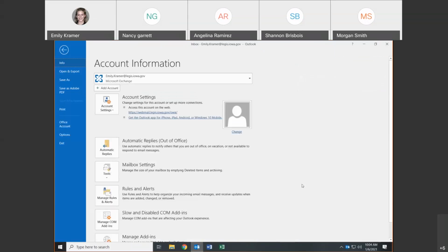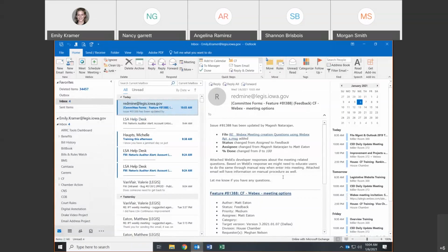The proper way to get out of the File tab area is just to use the back-facing arrow in the upper left, and that'll return you to the main screen in Outlook.